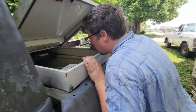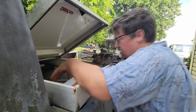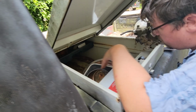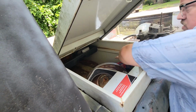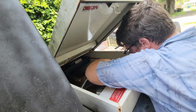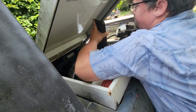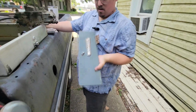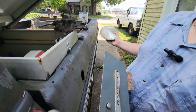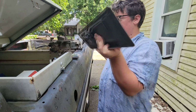Anyway, looks like we've got a headlight bezel, maybe? That's what it looks like to me. Air cleaner. A new coil. Oh boy. There's all kinds of goodies in here. And the glove box cover. I'll be damned, the glove box cover isn't in there. Well, that's original.